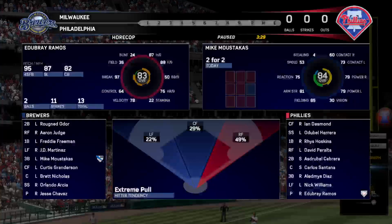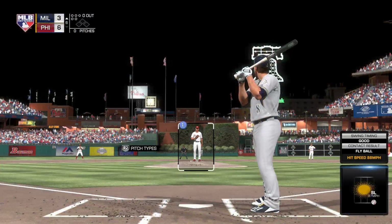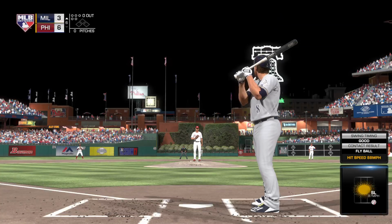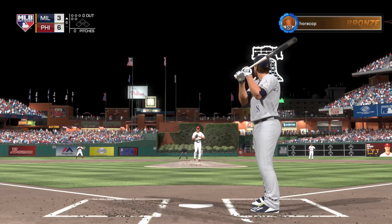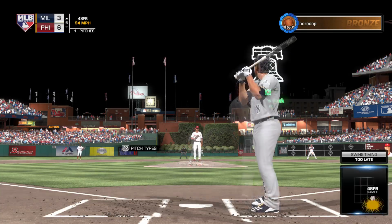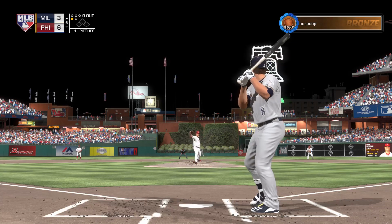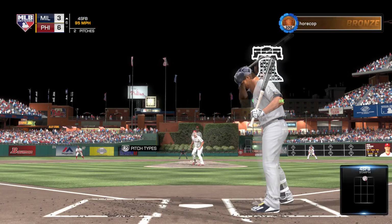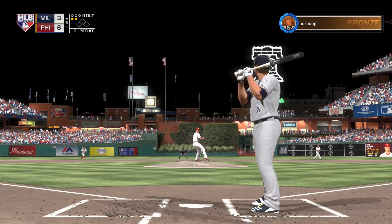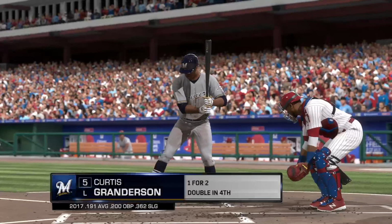Digging in and looking for more, Mike Moustakas. Adam Morgan takes over to start. Mike Moustakas. Swung on and missed. Outclassed by that fastball for a strike. Now a left-hander up and throwing in that Philly bullpen. That's taken. Now it's 0-2. Swing and a miss on the slider, and that's out number 1.